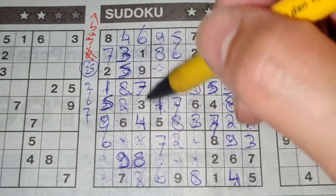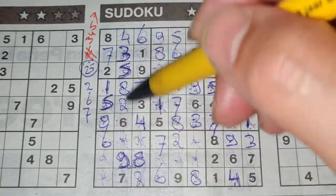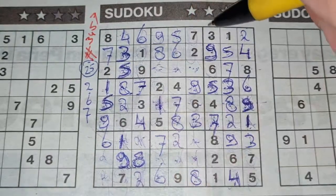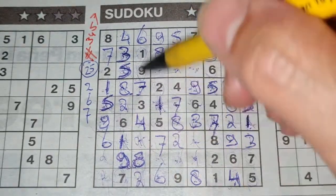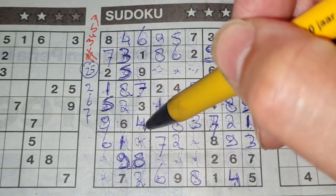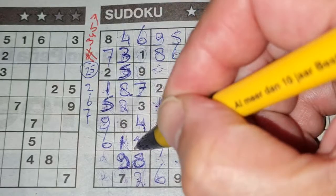Alright. 1 in the third column, 1 in the first column. So the column between the second column, the only place for the 1 should be there. 1 number left in the third column. 1, 2, 3, 4. The 5 is missing. Alright.